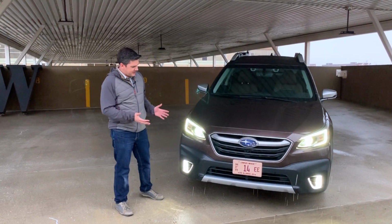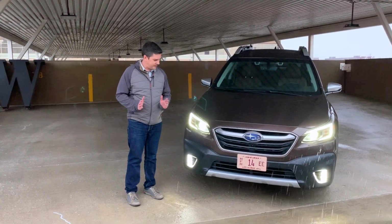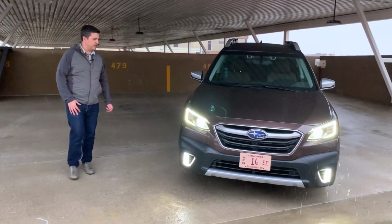So look at the front of it. Again, just a little more integrated, just looks a little more expensive. The LED adaptive headlamps, they swivel in corners. LED fog lamps down below. Again, just gives a little more of an upscale appearance and brings all the new technology in.